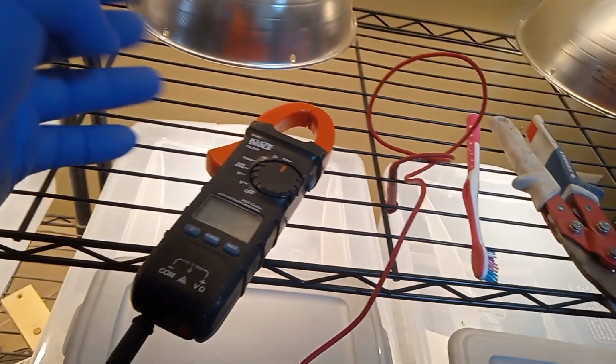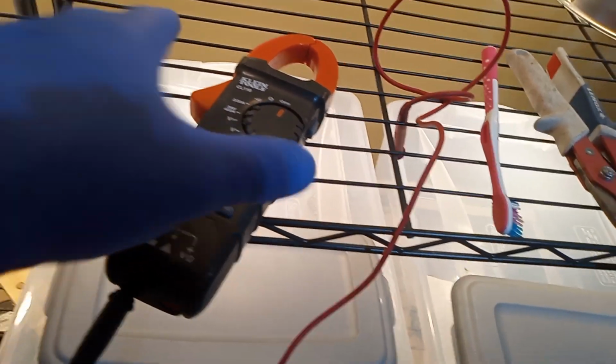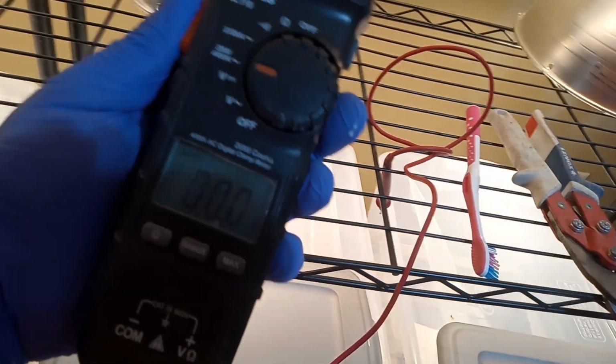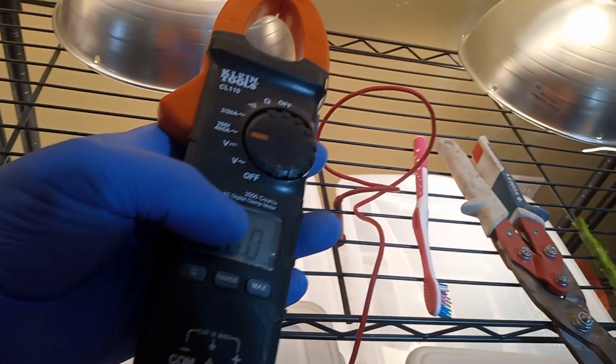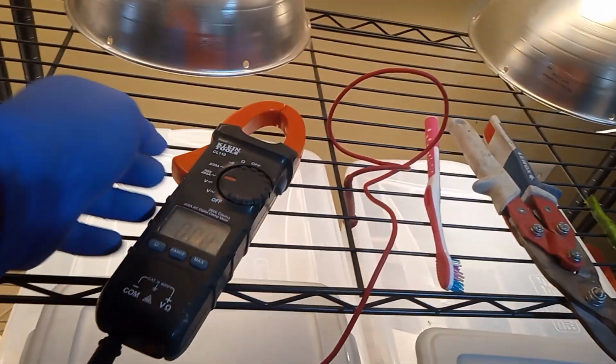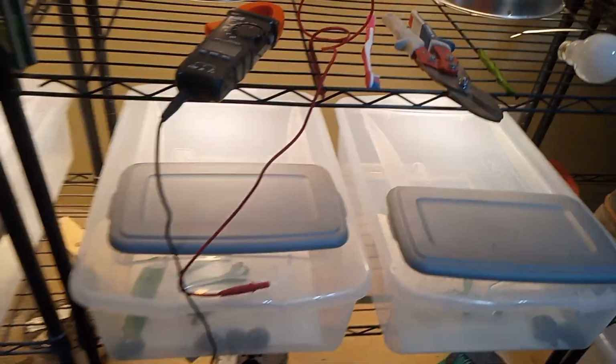Cheap. They're cheap, so you could break them and throw them away, and it won't be like $100, $200. Just put it on amps. Put it on amps and wrap it around the wire, and then it'll tell you if it's off or on. But wait a minute or two just in case it's cycling off like mine. If not, call somebody to check it for you.